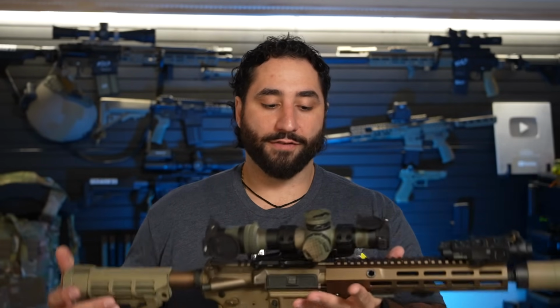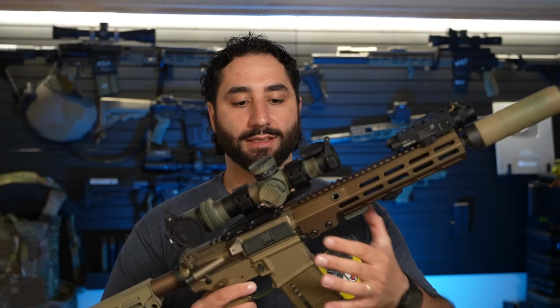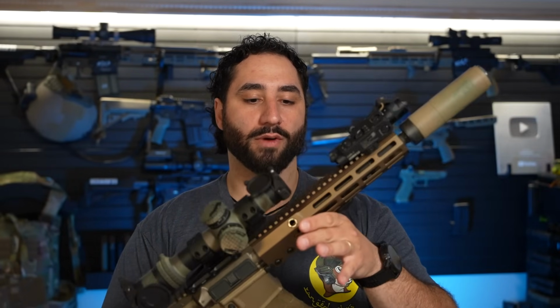And the fit and finish is just Geissele quality. Also, the rail itself gets rid of the two tabs on the bottom here and the top on both sides, and it incorporates an HK style male to female connection there. And also it has these steel reinforced QD cups on the Mark 16 rail.